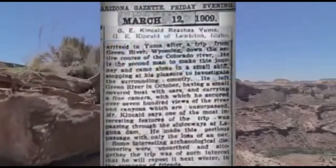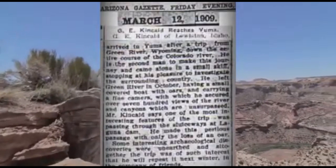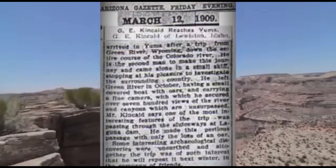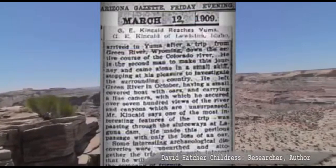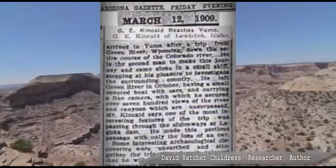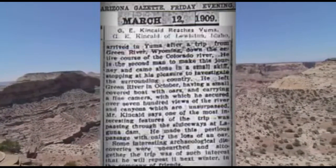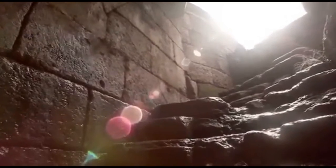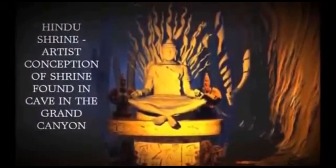It was a front page newspaper story in the 1909 Phoenix Gazette. What they reported was that the Smithsonian Institution was doing excavations in the Grand Canyon. It was being supervised by an archaeologist named Jordan. It all had to do with another explorer named Kincaid, who had been traveling down the Grand Canyon. And what he claimed he discovered was these caverns. Inside these caverns were, he thought, and the Smithsonian then later confirmed, according to the newspaper report, Egyptian artifacts, and Hindu and Buddhist artifacts from India. They were saying there were mummies in there.